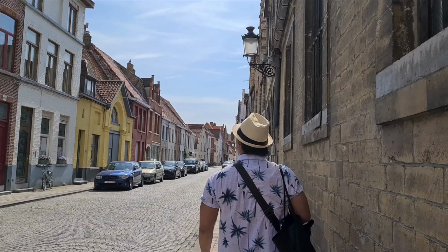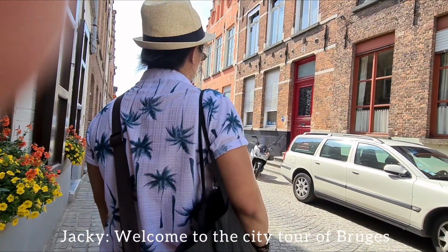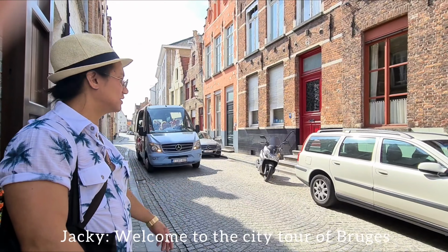We wanted to discover this beautiful town by walking. We came across this lovely neighborhood.